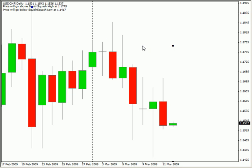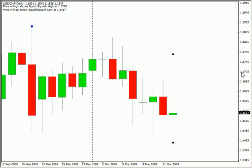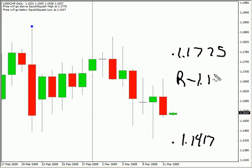Switching over to the US Swiss. This pair closed down today. It is moving sideways and the bias is definitely sideways currently. We are expecting this pair to move potentially as high as 117.75 and possibly as low as 114.17. Look for some resistance in this pair around 116.50 and look for support around 114.86.